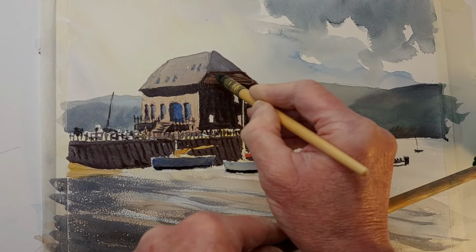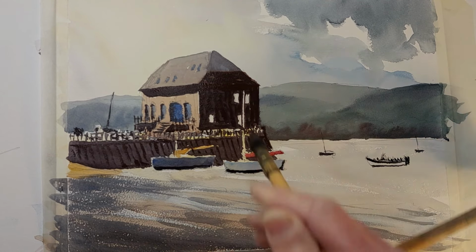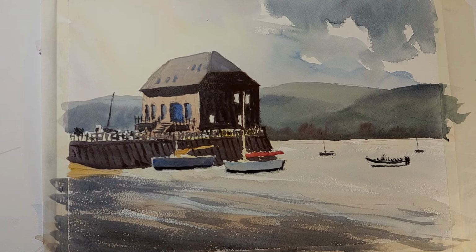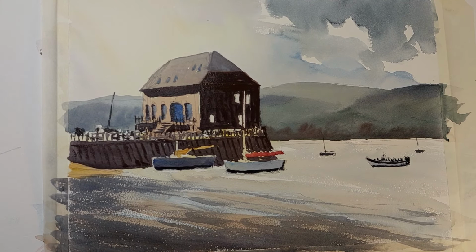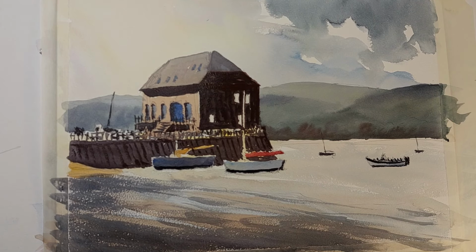Excellent stuff. Going to darken this bit off too, funny enough. That's it. Yep, that's looking good. Bit of greying to this boat because we can see a little bit of the lighter, it's probably white actually, so it goes in a little darker. Good. There's not much more to be done. Now right at the end of this one, just before I take the surround away, I'm going to give this some subtle shadow.